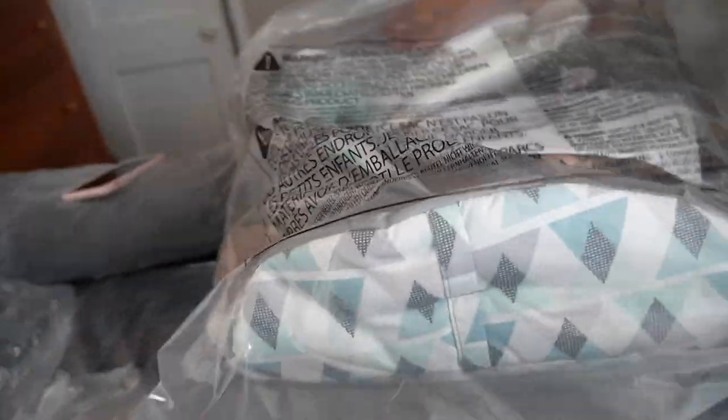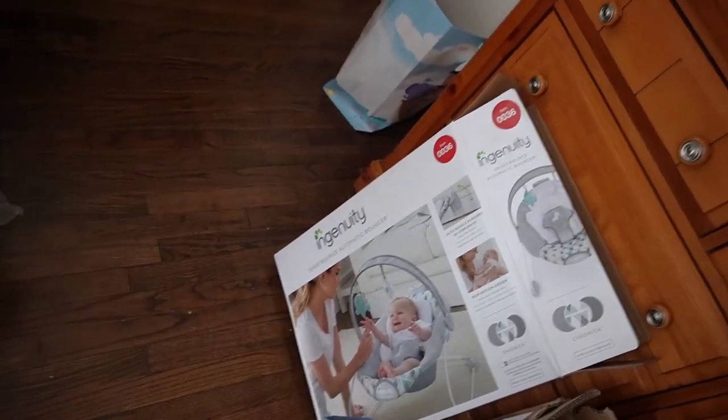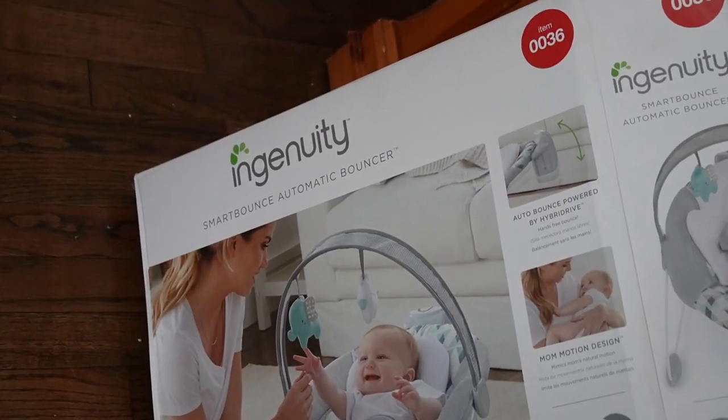Okay, so now we're going to do, what's that, sir? This is basically an automatic bouncer, Ingenuity. What's this one? Ingenuity. There you go. It's that one right there. If Berto watches this or David watches this, I appreciate the gift, David and Berto. Appreciate it for the baby. The sterilizer, bro. Thank you.